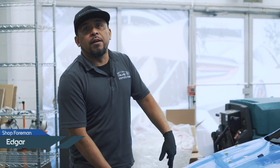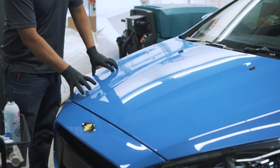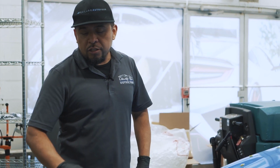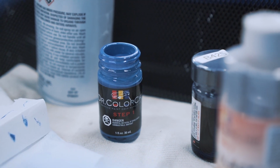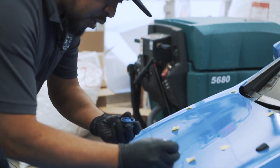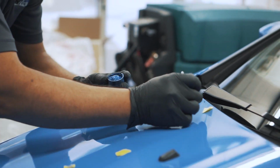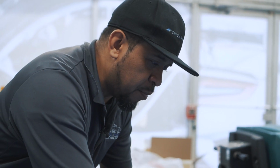We found a lot of rock chips in this car, either under the PPF. The owner decided to go for it, so we're doing some touch up with the Dr. Color Chip. So we'll put some touch up on it. It's like a 5 minute, a few minutes. Then it'll dry a little bit and we'll start to wipe it off.